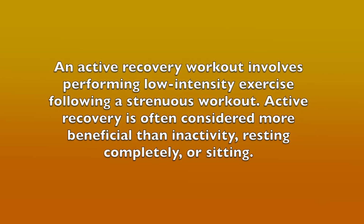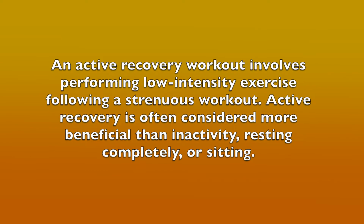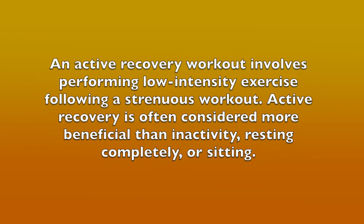So just what is active recovery? An active recovery workout involves performing low intensity exercise following a strenuous workout. Active recovery is often considered more beneficial than inactivity, resting completely, or just sitting around. So when you're adding in an active recovery day or a rest day, think about movements that elevate your heart rate, but also are a little bit different than your typical workout that you do on a day-to-day basis.